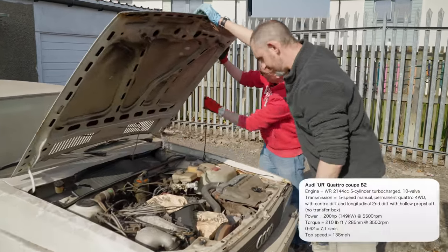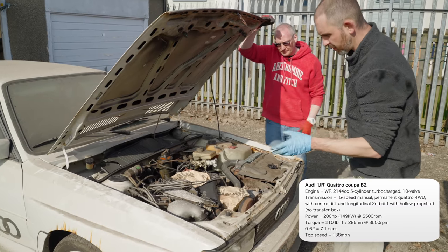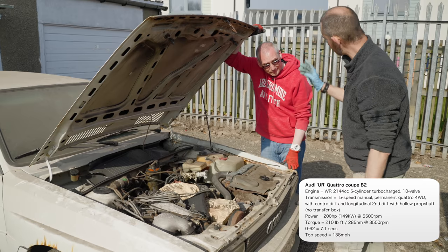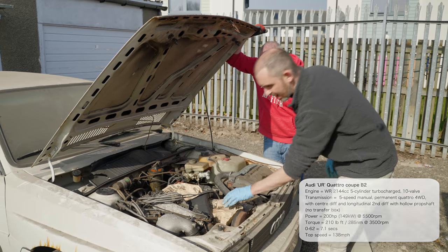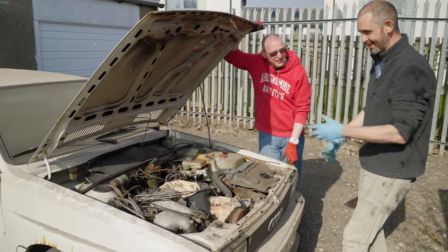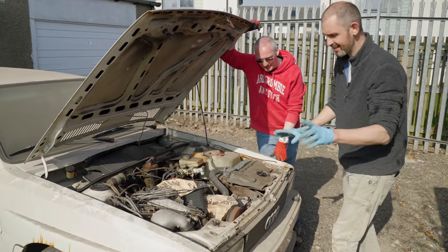Okay, here it is. The WR 2144cc inline 5. Now this is the bit that gets interesting. The photos that you sent me, this is how it was with a piece of newspaper on the top. What you didn't know, because you hadn't touched it. Yeah, because I said to Jason, just don't touch it. I want it as is.